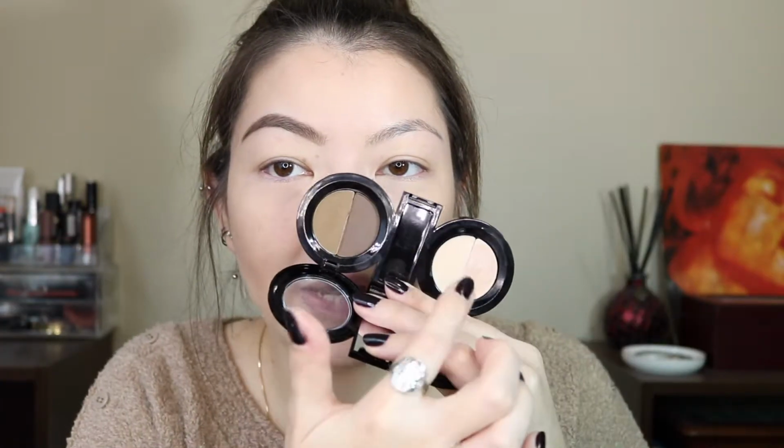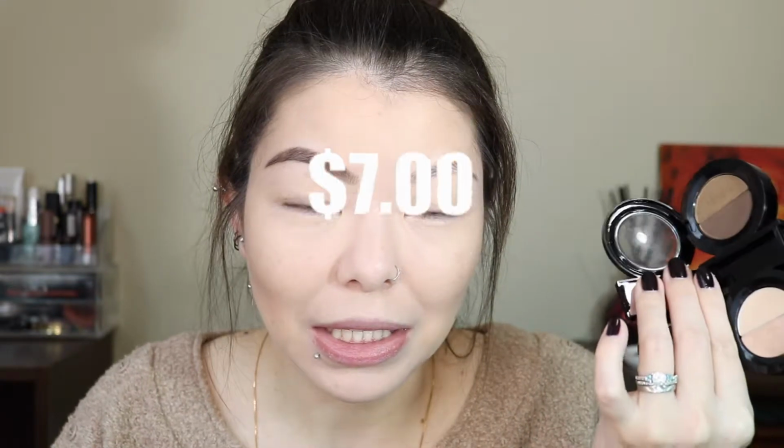Today I'm just using this, and this is 2 brow powders, a wax, and a brow highlight that I'm not really that into, but for the price of this, I believe this is $6. I'm not really sure. I'll leave the link to the video down below. But this is so affordable and so great for a brow powder. I just love it. The second thing you're gonna need is a brow pencil.